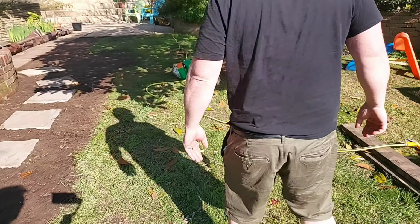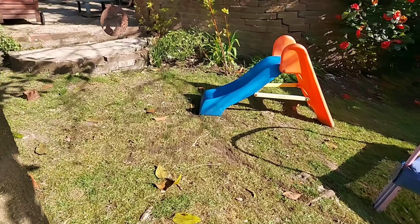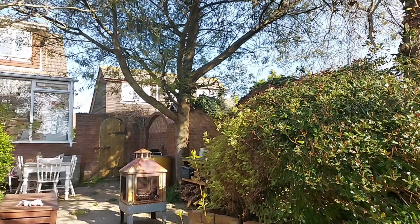And then going back this way. This will be really nice when all the trees leaf out.